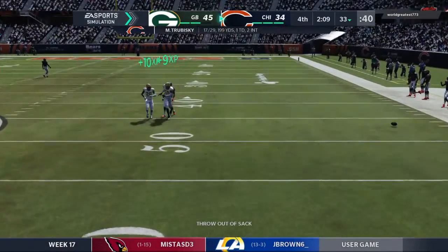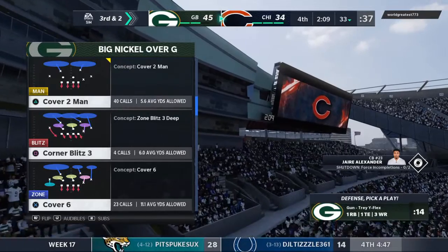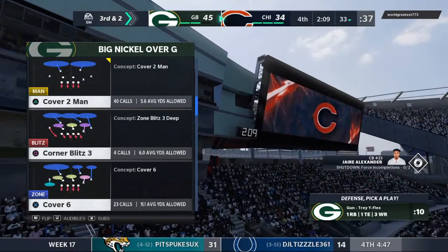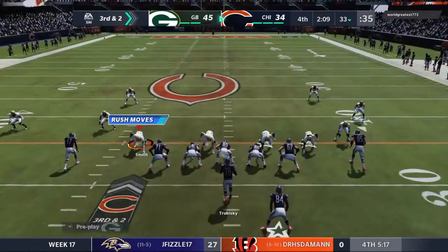And boy, that one drops incomplete, but if he was hit a fraction sooner, it may have been a fumble. A lot of times it's that first read that you had. Maybe you get it pre-snap. He locked in on his target, but he was covered quite well, and that one's incomplete.